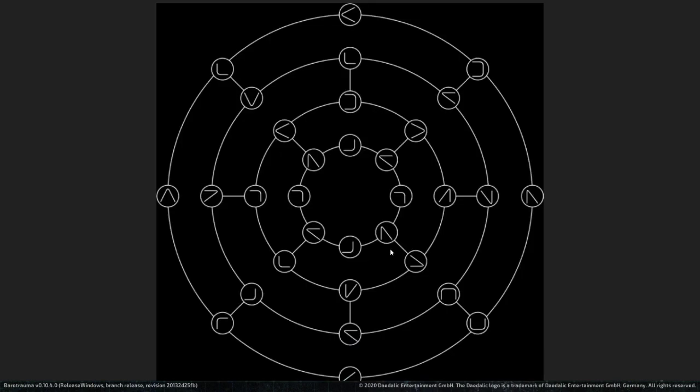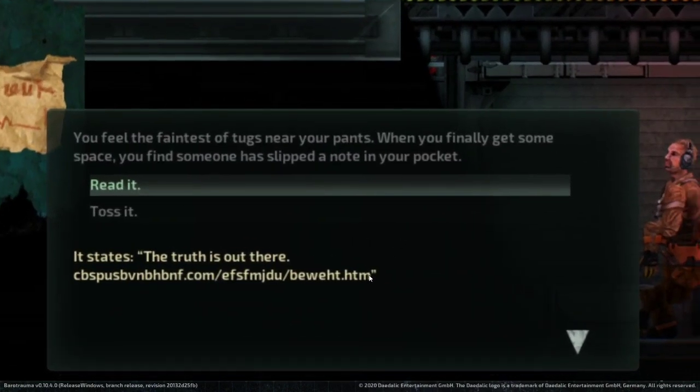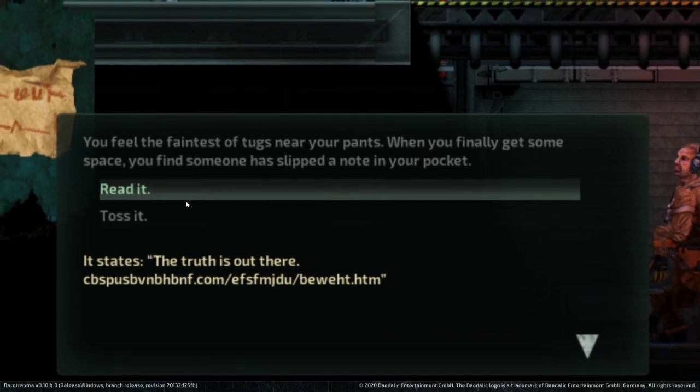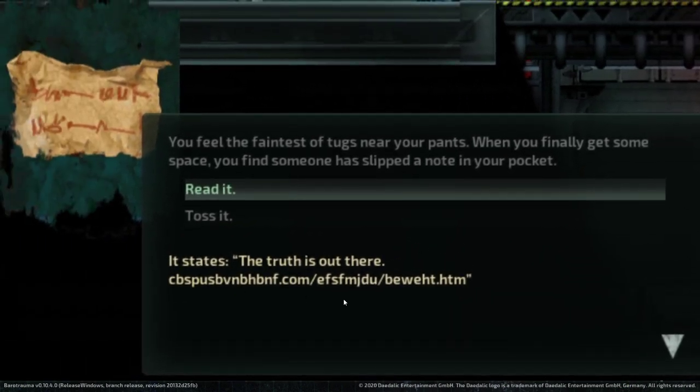So this is the note that I was looking for and I couldn't find. It says, you feel the faintest of tugs near your pants. When you finally get some space, you find someone has slipped a note in your pocket. And then when you say read it, it states the truth is out there. And then it has a URL that is ciphered with a simple Caesar cipher.